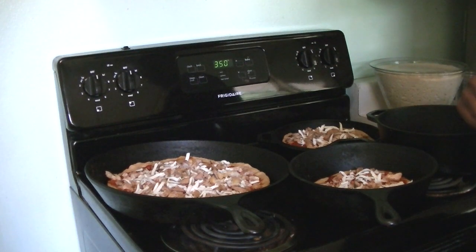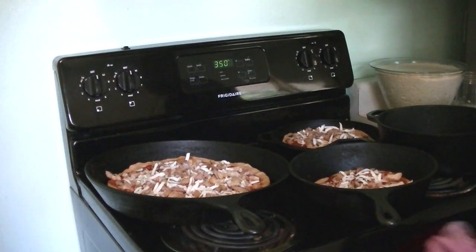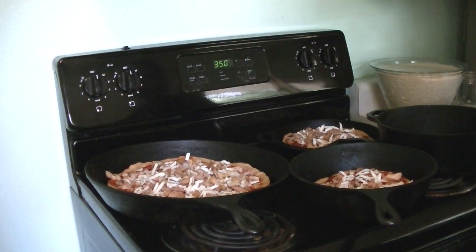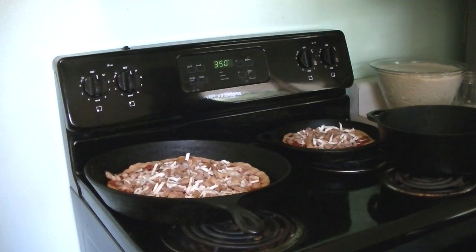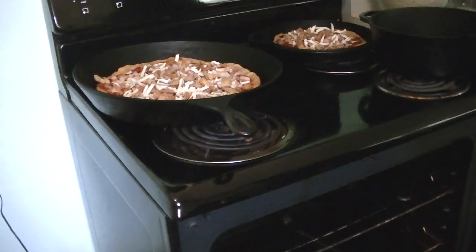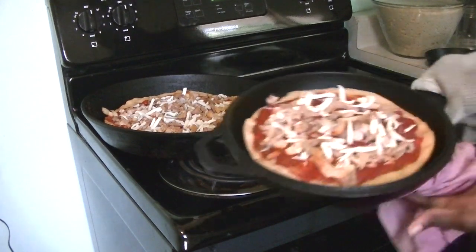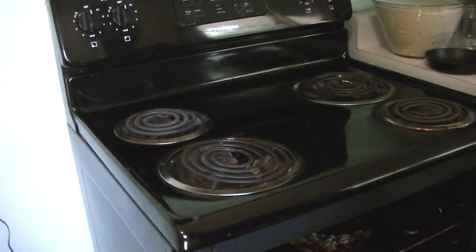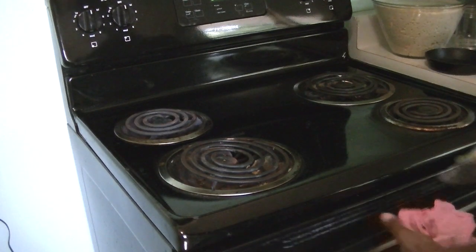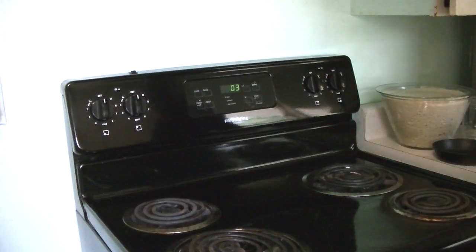Okay, the cheese is just to bind the meat and the sauce together so they don't fall off the crust when you are eating. At least I think that's the way I use it. Okay, so now I'm going to put them back. Okay, yeah, let's do 3 minutes.